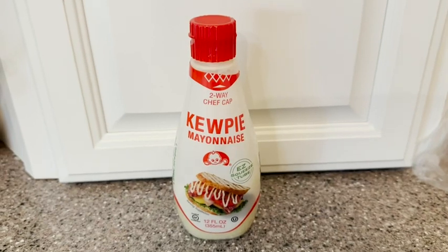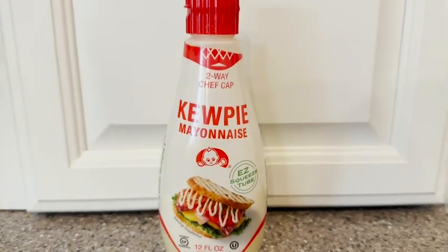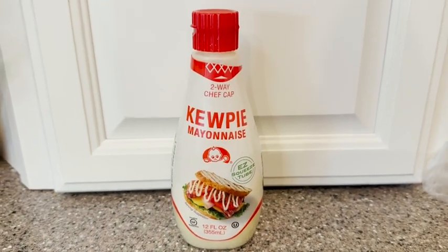If you love super flavorful foods, then you're going to love this Kewpie mayonnaise. So I know that mayonnaise is not the most exciting product, but this Japanese mayonnaise is really delicious and can really elevate even simple things like a sandwich.